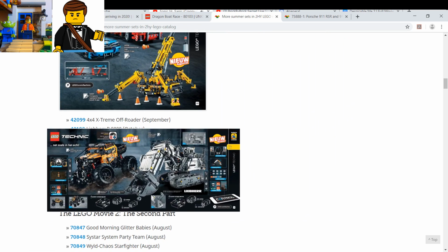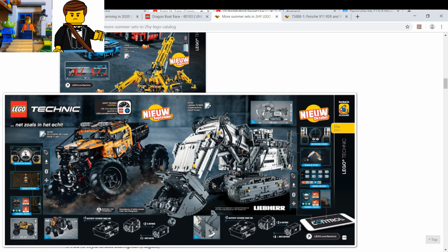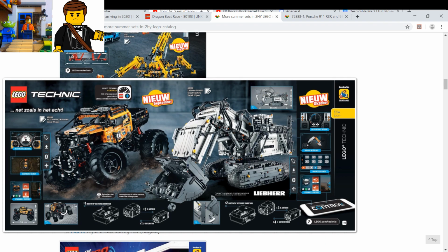Yeah, looks great I think too. I feel like if you had those displayed in your house, people would just look at them all the time. But they're not my cup of tea. I don't know. That's not something I really dig. Speaking of dig, haha, I hope that was intentional. Out to the remote control stuff, I think that this one looks cool. The Liebherr crane. I think both of those look really cool.